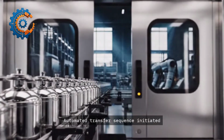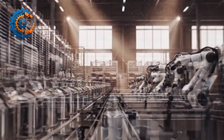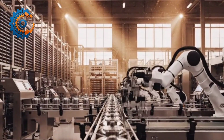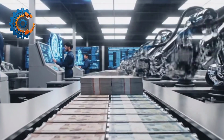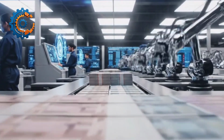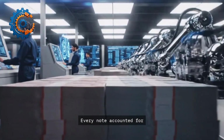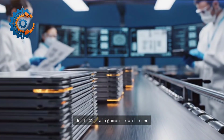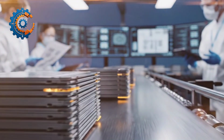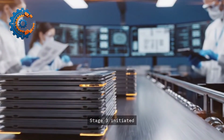Automated transfer sequence initiated. Batch 7 confirmed. Moving to packaging level 3. Here at the center, precision is paramount. Every note accounted for. Every shipment secured. Unit 42. Alignment confirmed. Copy that. Stage 3 initiated.